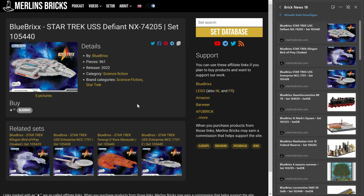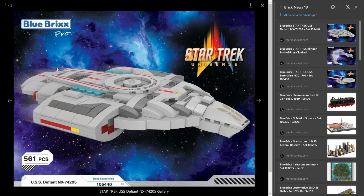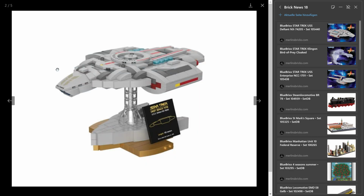The mid-size model at BlueBrixx is then going to be the 105440. This thing has 561 pieces, and yes, that means the Defiant is now also in the pristine group of ships where BlueBrixx is actually offering all 3 sizes. So we have the display size one that was in the last wave. We had the micro model as well, and now we have mid-size. And I must say, very well done, BlueBrixx.